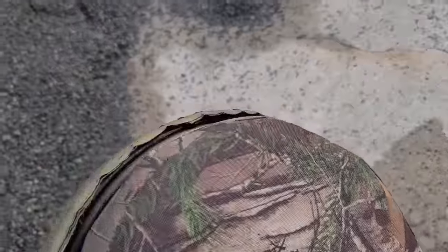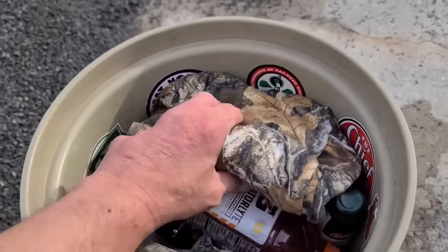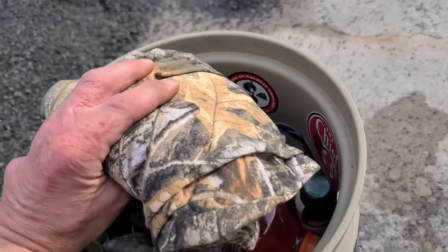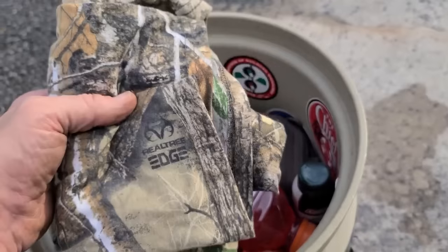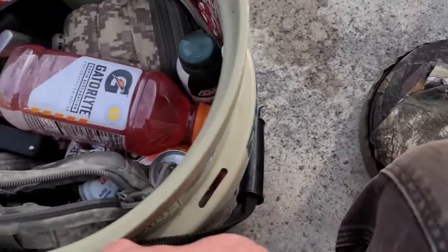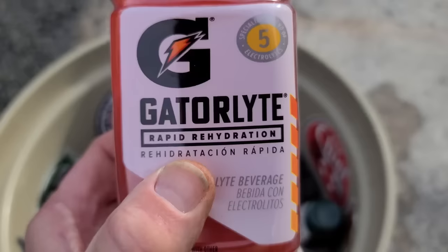I'll show you some other things that are starting to come out. Yeah, I went by Academy, and these are only $9.99. They're long sleeve shirts. If it's not cold enough to wear a coat, you just throw on a long sleeve camo shirt. And here's that Gatorade I was telling you about.